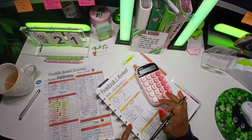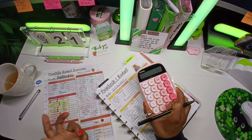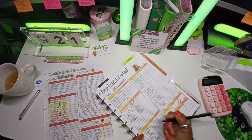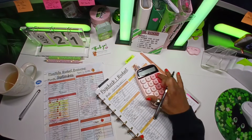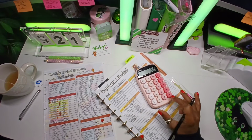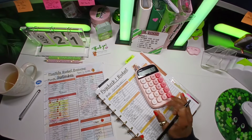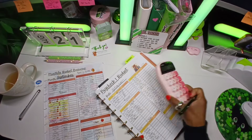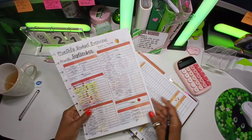So if you add the $130 to this, the total for my paycheck 1 bills or fixed expenses is $726. So $726. And let me add that up again just to make sure. 308 plus 9 plus 66. Yeah, 726.